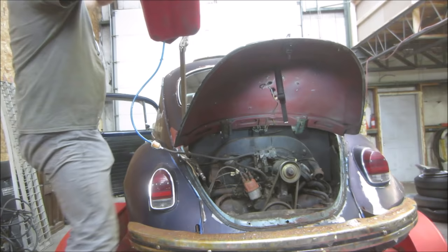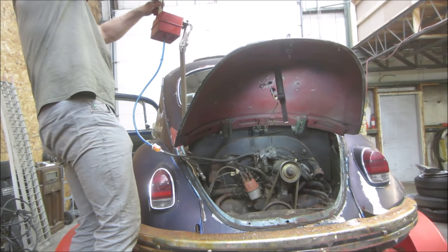Do you feel this vehicle is safe for highway travel? Yes, yes, I do.